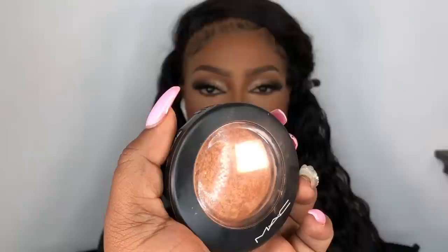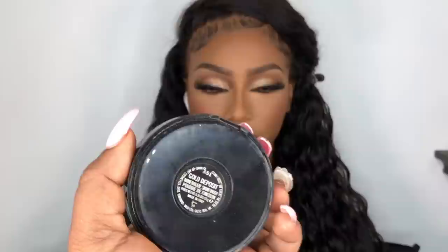For highlighter today, we'll be going in with MAC highlighter in the shade Gold Deposit.